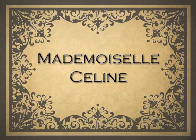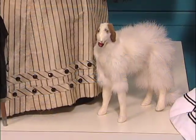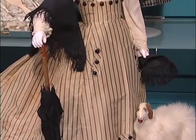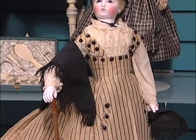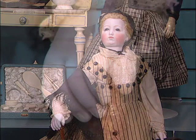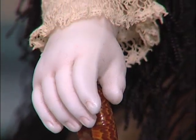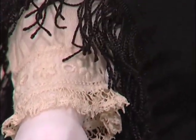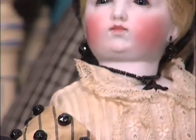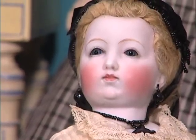Mademoiselle Celine. In this special exhibit, one really had to look carefully at each item because you might miss something. This is one of my favorite dolls in the collection. Look at those wonderful hands. She has a wonderful gutta percha and leather body. Very, very interesting combination. But look at that face.